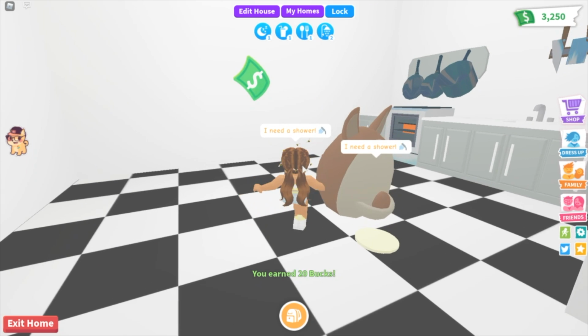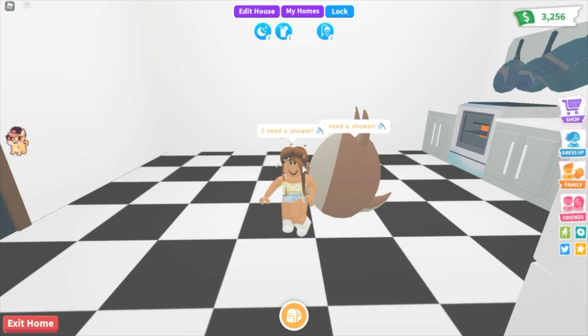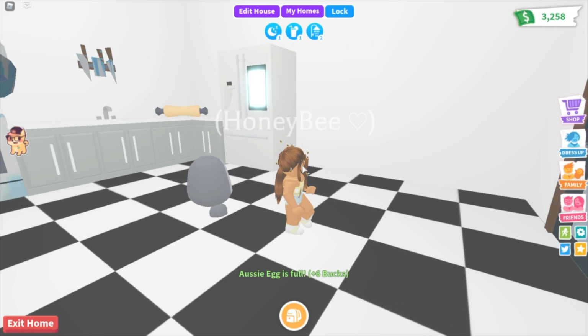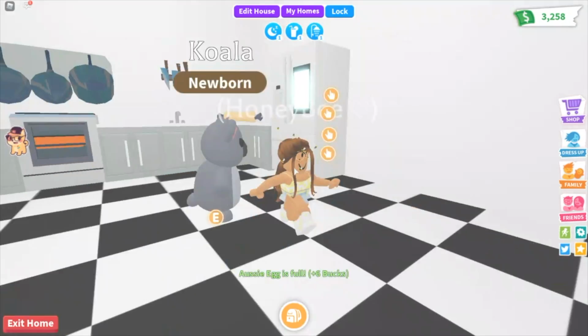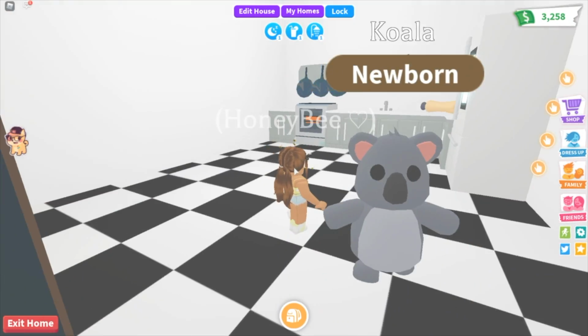Cash out. Okie dokie, it is a koala. Oh, that is very cute. I'm very happy with unhatching a koala.